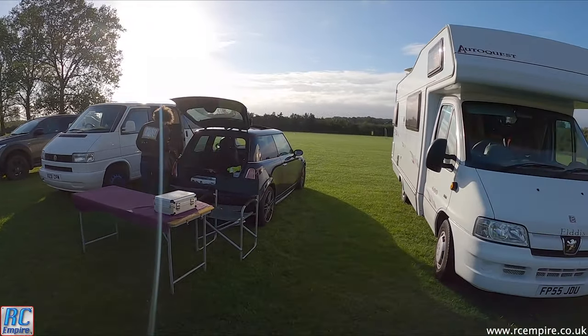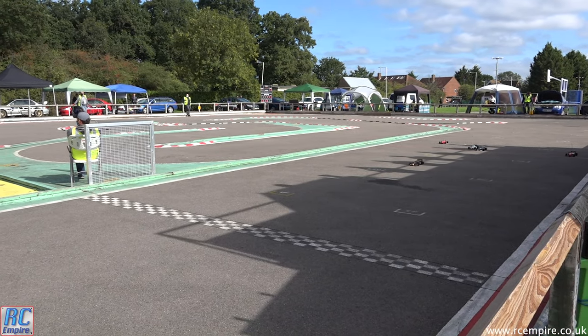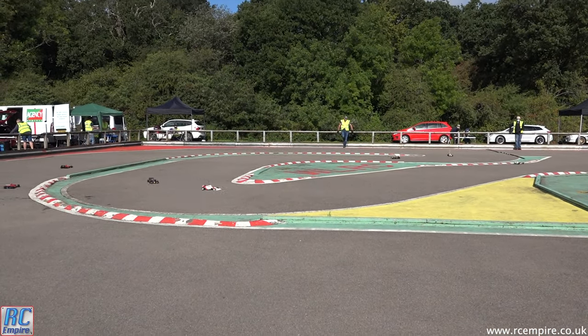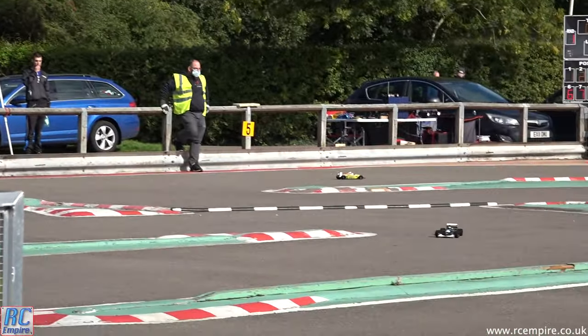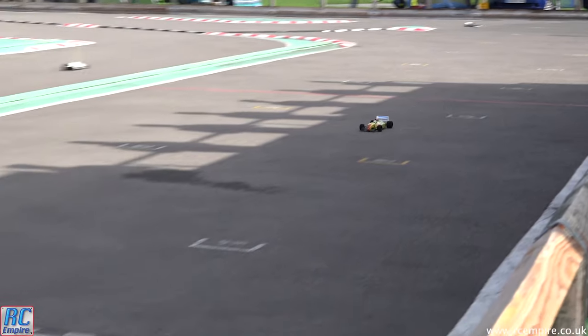And what a fantastic day it was. And yes, this year we did compete in the stock Tamiya class with our Tamiya TT01 race build. And actually, we did pretty well and had an absolute blast. But here we are, some of the fantastic racing action from the day. And hopefully, after watching this, you will all want to pick up the race car, get to the track and get racing with your local clubs.